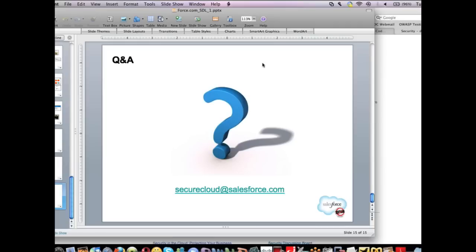Next question is if we offer an Eclipse plugin for Force.com developers that performs security scans. We do not at this time, but that is something under consideration and would love your feedback as you leverage these resources that we have released now. If you feel there would be use of that, definitely let us know and we'll be working on that in the future.